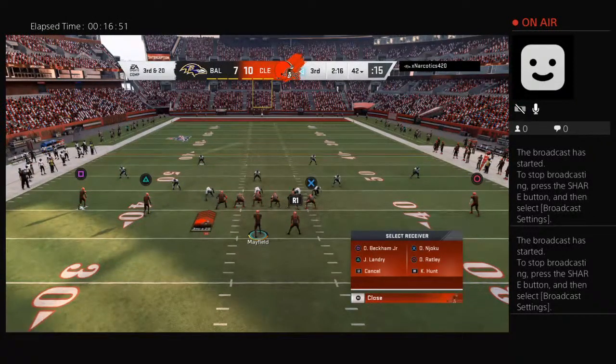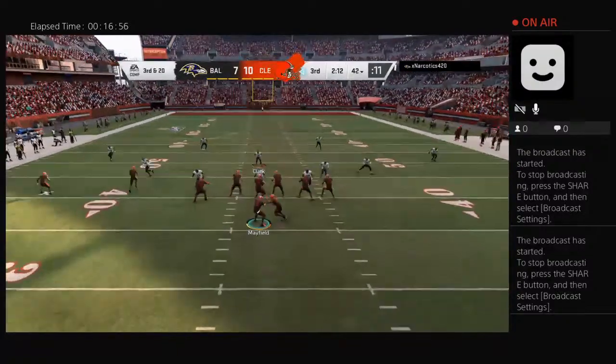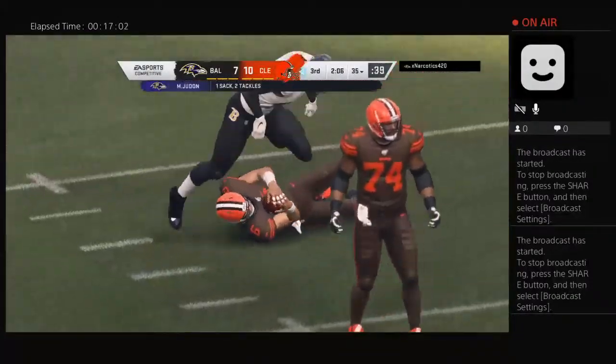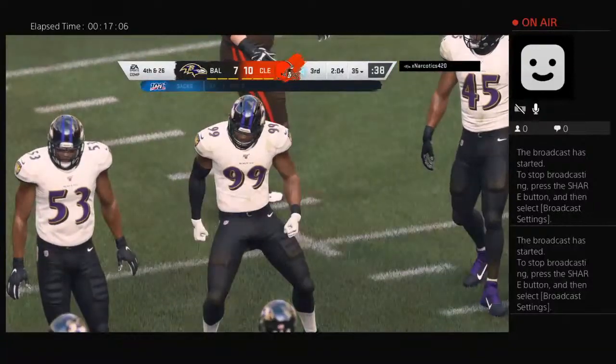Mayfield and this Browns offense staring at a 3rd and long now after the sack. They go play action. Mayfield. Under pressure again, and down he goes again. Marching in for the sack, Matthew Judon.